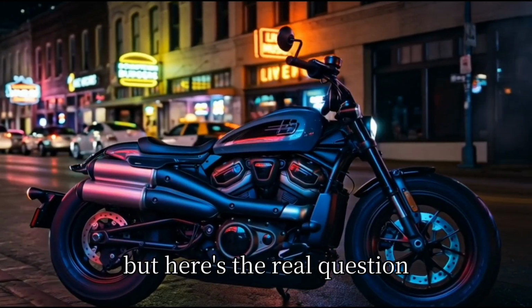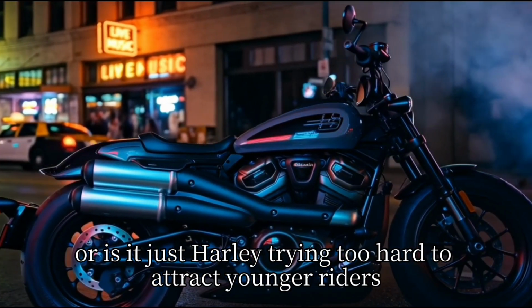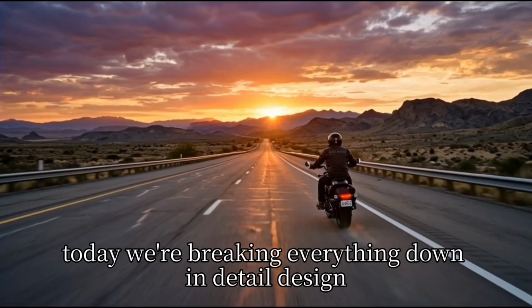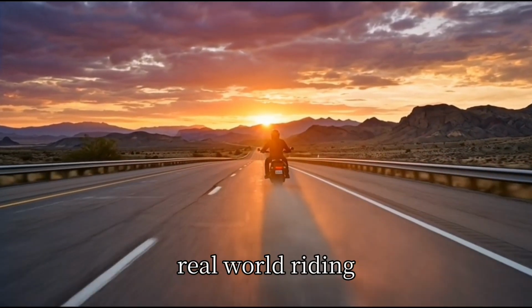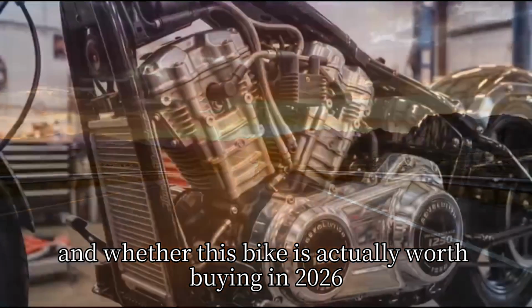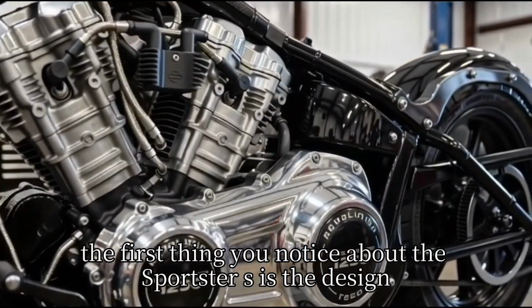But here's the real question. Is the Sportster S actually a good motorcycle, or is it just Harley trying too hard to attract younger riders? Today, we're breaking everything down in detail. Design, performance, comfort, technology, real-world riding, and whether this bike is actually worth buying in 2026. So, let's get started. The first thing you notice about the Sportster S is the design.